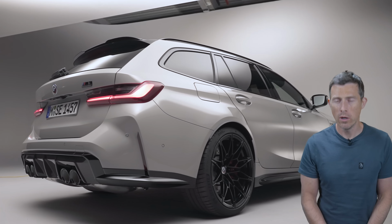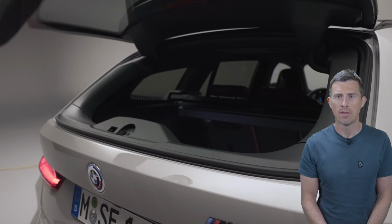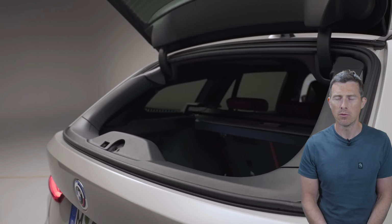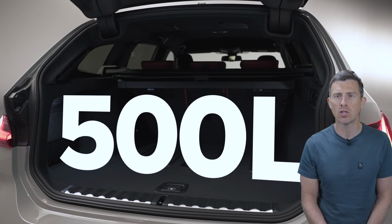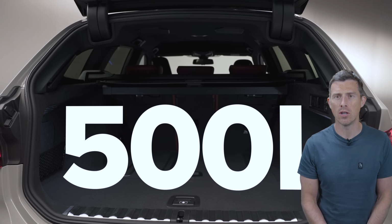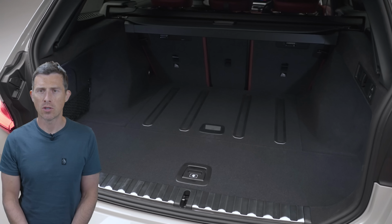One thing the saloon will never get is the Touring's really useful split tailgate. This is an iconic part of a BMW touring car. Also, the boot capacity of the Touring is 500 litres, which is 20 litres more than the Saloon. And it is easier to load because the opening is much wider than on the Saloon's boot.